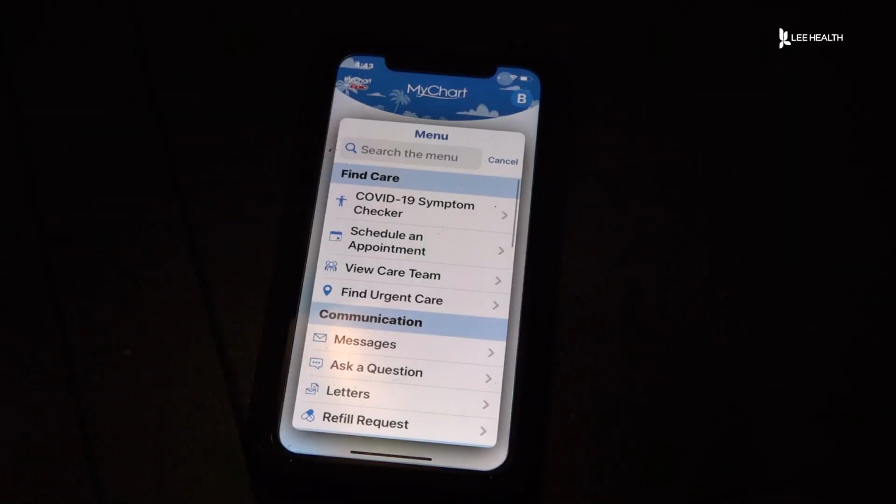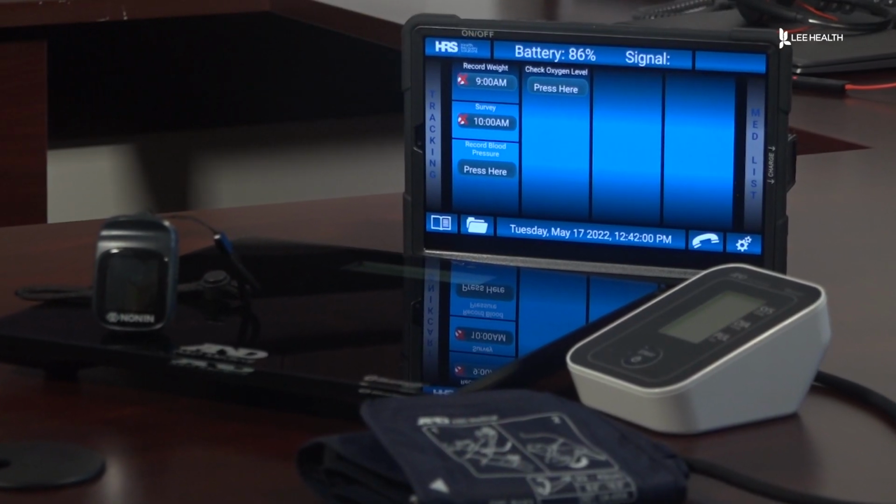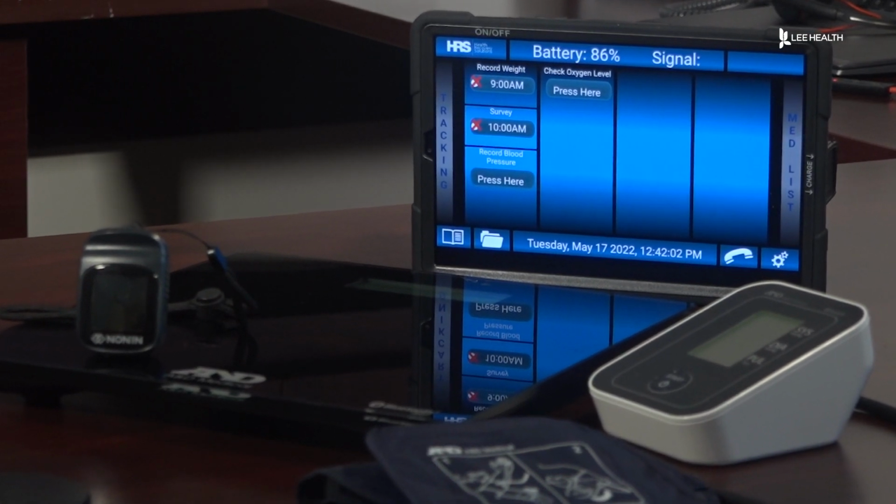The data will go into my chart, so it can be viewed by all the patient's doctors. The goal is really, number one, to keep you safe in your home. Number two, to allow management of your condition in the home. Using technology to help people live a healthier life. For Lee Health, I'm Devin Turk.